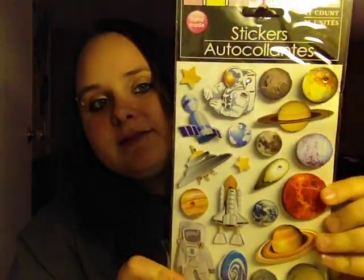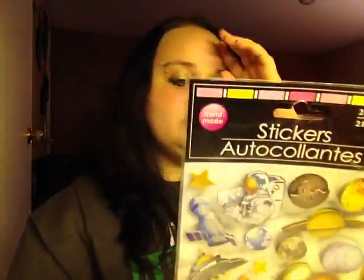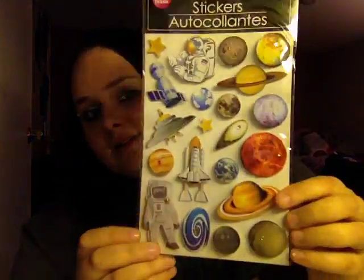And then I got these solar space stickers to make my aunt a pocket letter because she really is into this kind of stuff. So I thought that would be cool to do. So I got the stickers.